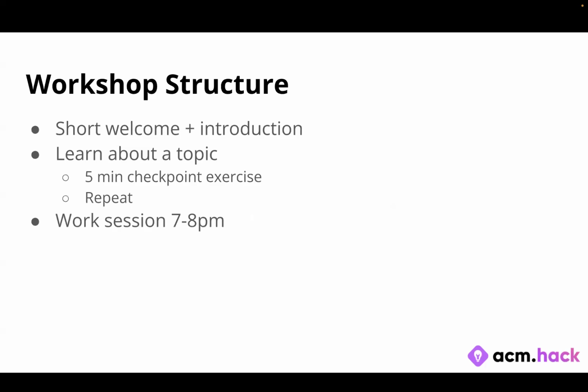Now a bit more about our workshop structure. First we'll go through a brief introduction, and then two main topics today: intro to HTML and intro to CSS. Between each introduction, you'll take a 5 to 10 minute checkpoint to use what we've just taught, and then we'll repeat that for the next topic. Our workshop will last roughly until 7. Between 7 and 8, we'll have a work session where you can apply what you learned to your website, and we'll be here to help if you face any issues implementing what we taught.